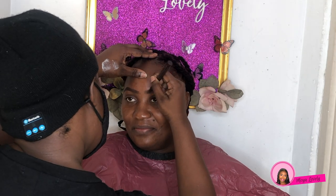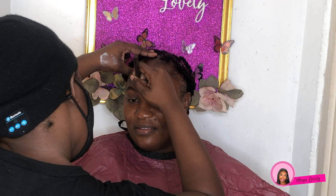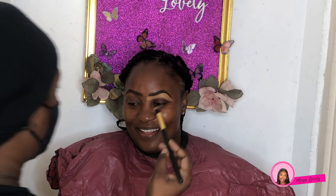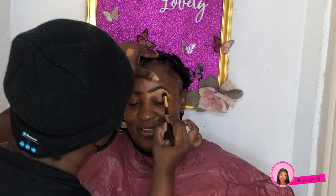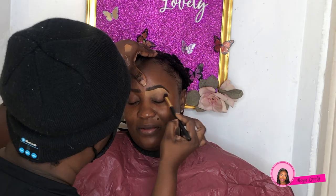Okay, so I did apply a little bit of the hair strokes here initially, but while doing the foundation, the majority of it removed, so I had to do it back at the end to make sure those hair-like strokes are there to bring dimension to the eyebrows.